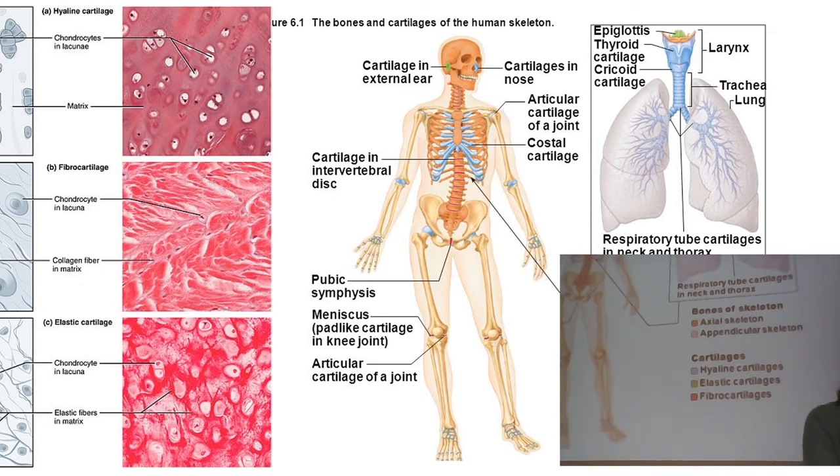Here are some pictures, conveniently color-coded for your convenience. The hyaline cartilage is all this blue stuff. You see it all over the place here. You'll see it really well on the ribs. It's also the kind of cartilage you're feeling if you mess around with your nose. Elastic cartilage is in a few other places, like your epiglottis. It's also in your ear, which kind of bounces, right? And then the fibrocartilage, nice and tough, you'll see it in your discs here.